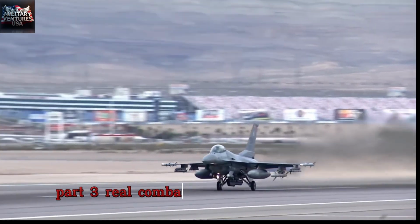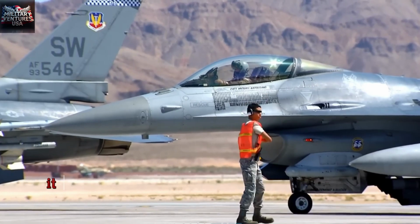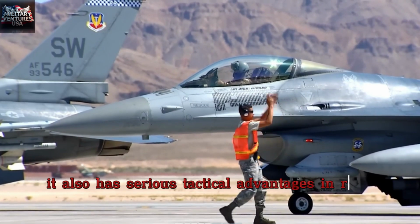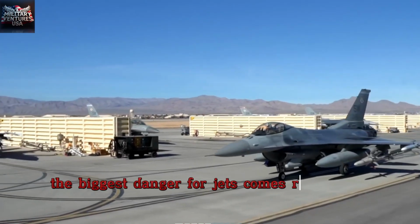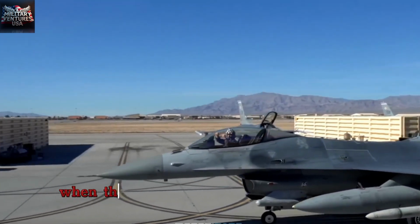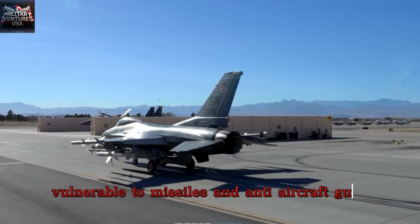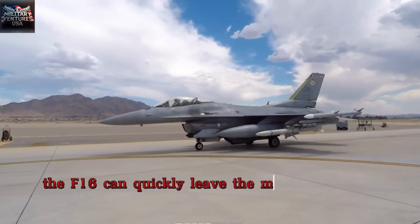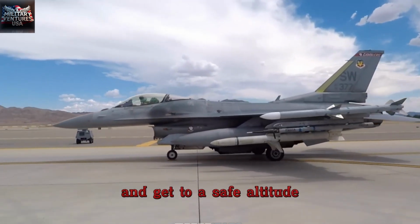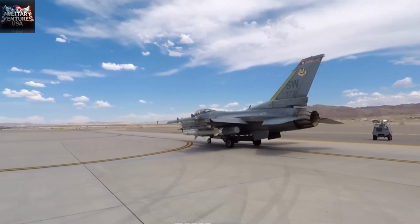Part 3. Real combat use of the vertical climb. While the vertical climb looks amazing in air shows, it also has serious tactical advantages in real combat. In war zones, the biggest danger for jets comes right after takeoff, when they're slow and close to the ground, vulnerable to missiles and anti-aircraft guns. By going nearly vertical, the F-16 can quickly leave the most dangerous zone and get to a safe altitude where it can engage or evade threats more effectively.